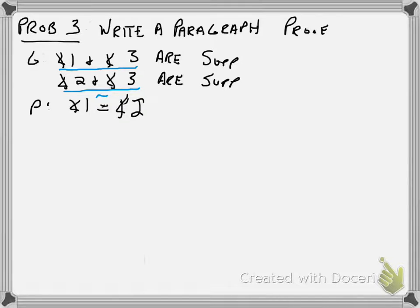Problem 3 is writing a paragraph proof. So we're going to say angle 1 and angle 2 are supplementary, angle 2 and angle 3 are supplementary. I need to prove that angle 1 is congruent to angle 2. And we want to do a paragraph proof here. I don't really necessarily like paragraph proofs, but again, the exam you take at the end of the year has paragraph proofs. We have to fill it in. So it's good to see these things.